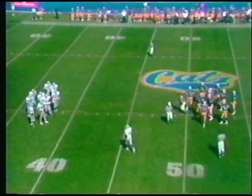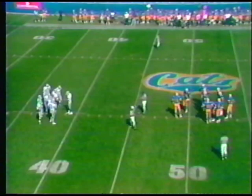Do you suppose the Highlands quarterback's real first name is Gabby? Folks must have been watching a Gabby Hayes movie or something on television.